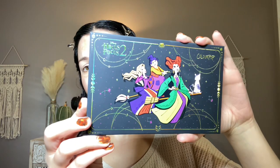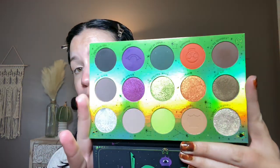This is the Colourpop palette. It is so cute, and I loved Hocus Pocus too. I loved it so much. I love the original movie, and so yeah, I had to buy this. I didn't buy the second one. That one did not appeal to me as much, but this one I really enjoy, and there's no pressed glitters, which is awesome.